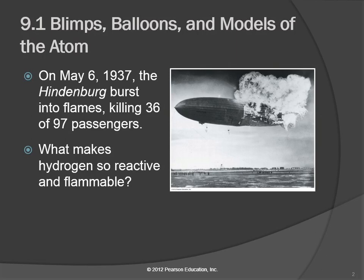It was filled with hydrogen. Hydrogen is the lightest gas, but it's also very flammable. And humans have learned from this tragedy that it's not a good idea to fill a dirigible with hydrogen gas. And now they use helium instead. Works out much better.